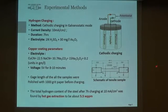This is the schematic of the sample we used, and we also measured the hydrogen content inside the material after hydrogen charging of 7 hours at this current density, which was found to be around 5.5 ppm.